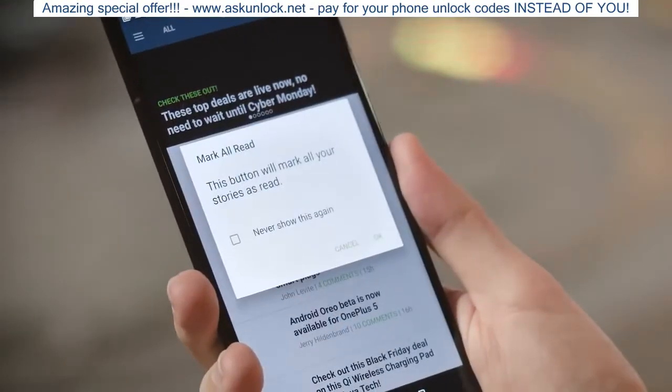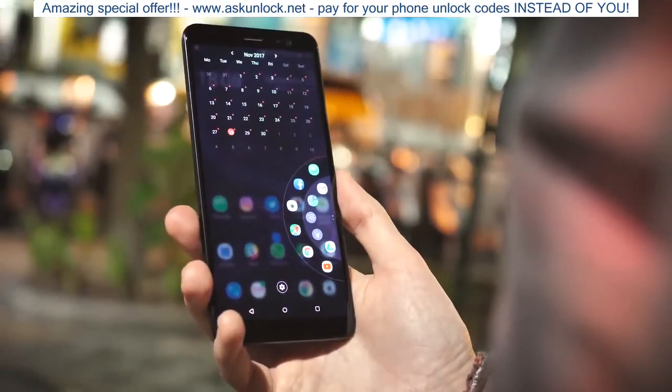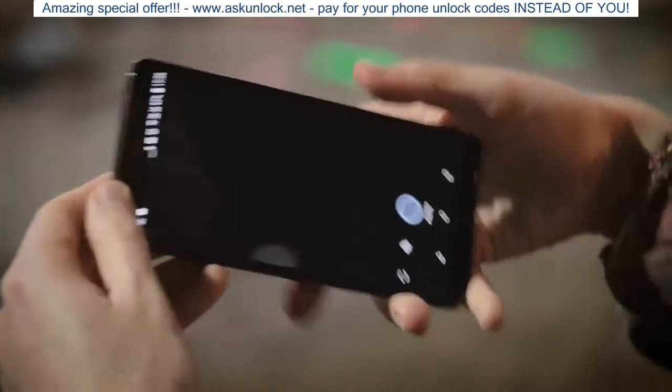Also new, HTC's Edge launcher. This is similar to Samsung's Edge panels, giving you a couple of wheels as shortcuts alongside a quick calendar view. It's neat, but not exactly groundbreaking. Personally, I found EdgeSense works pretty well as a camera shortcut.